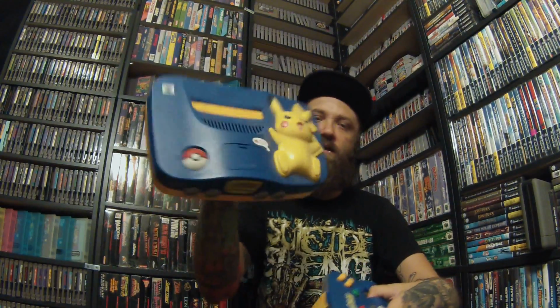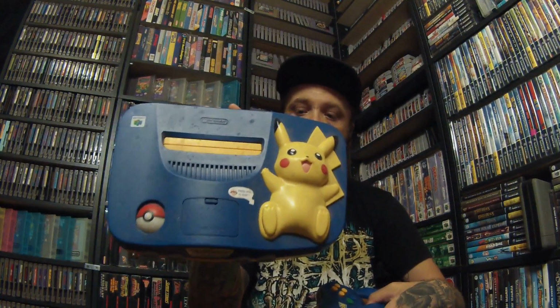So we got the Pikachu N64, and it's complete. I mean, it even has the little expansion cover. Came with all the cables and 2 controllers, which is really cool because I'm gonna keep one for my boxed set. Pretty sweet. Really good condition, and anything Pokemon right now is just crazy hard to find. It's getting snatched up everywhere, so it was pretty cool to find that in the wild.